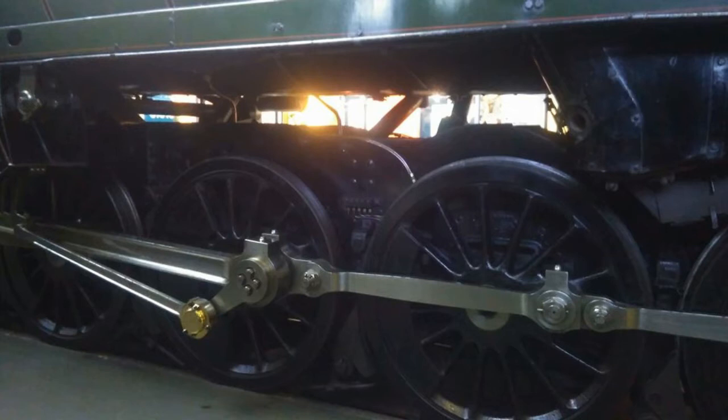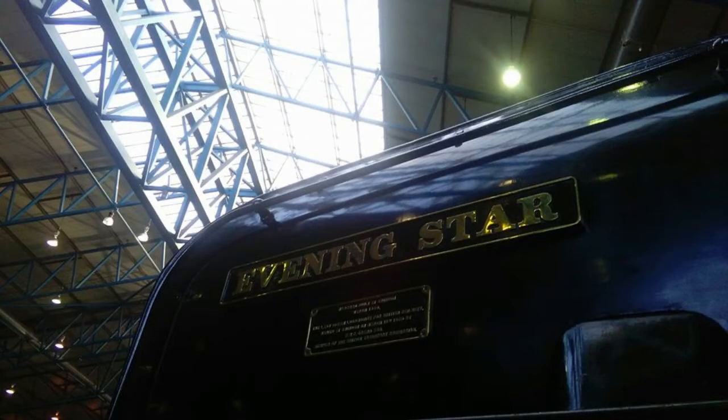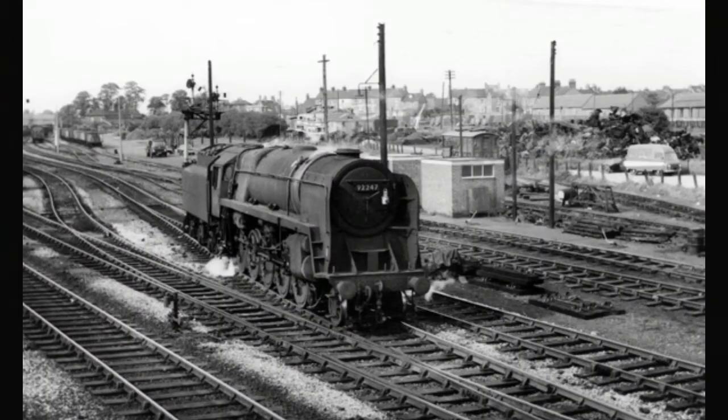In profile, daylight can be seen between the frames and the boiler. Sometimes the 9F in the 50s worked passenger trains to great success, indicating the design was a success at various types of freight and passenger work. It is the ultimate design in British locomotion. The total build was 251 produced, shared between Swindon, who did 53, and Crewe Works, who did 198.